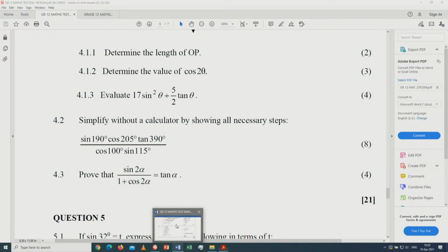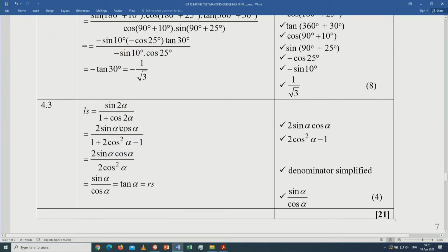Let's check the mark distribution in the marking guideline. This is a double angle identity for sine. So it's 2 sine alpha cos alpha, the first mark. Cos 2 alpha is a double angle identity for cos. Then here we express it as 2 cos squared alpha minus 1, second mark. Now you subtract. 1 minus 1 will give you 0.